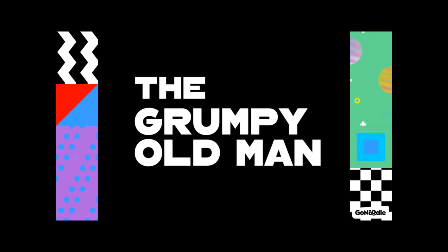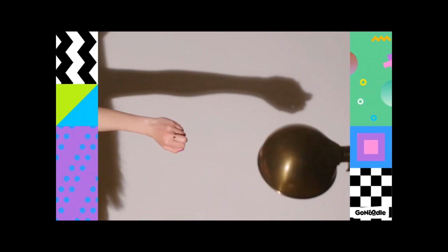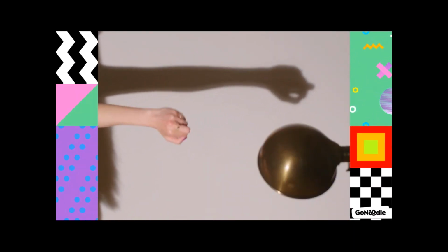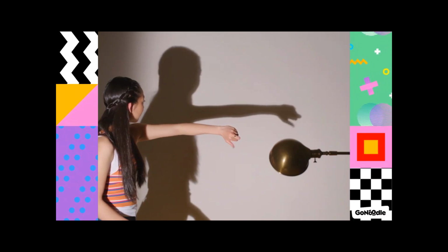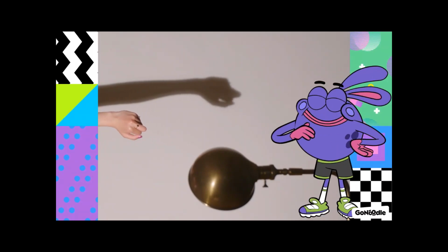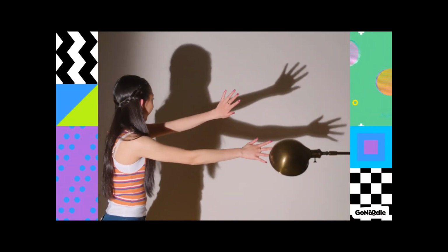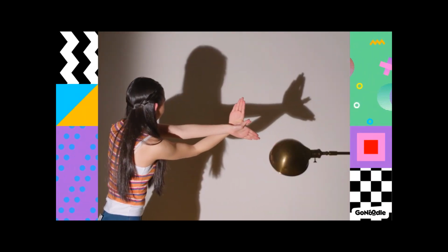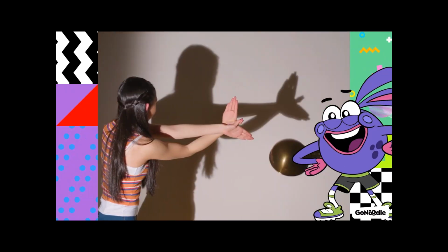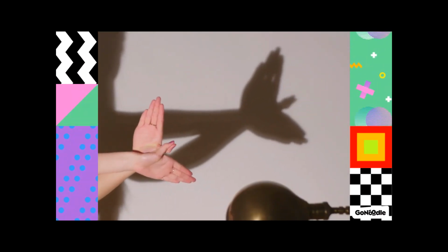The grumpy old man. Turn your hand upside down. Make a fist. Stick out your middle knuckle to make his nose. Use your thumb as his mouth. This soup is too cold. This music is too loud. This couch is too couchy. The bird. Put your hands halfway between the light and the wall. Link your thumbs together. Stretch out your hands to make the wings. McGawk! Polly want a cracker?